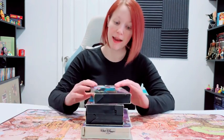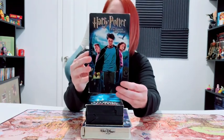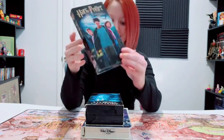I do still collect some things for VHS, it just depends, mainly horror titles or Disney, but some off the wall things too. Now to start off with, we have Harry Potter and the Prisoner of Azkaban. I'm a huge Harry Potter fan. I have all of them on DVD, but not really a lot on VHS, so I had to pick this up for 99 cents.